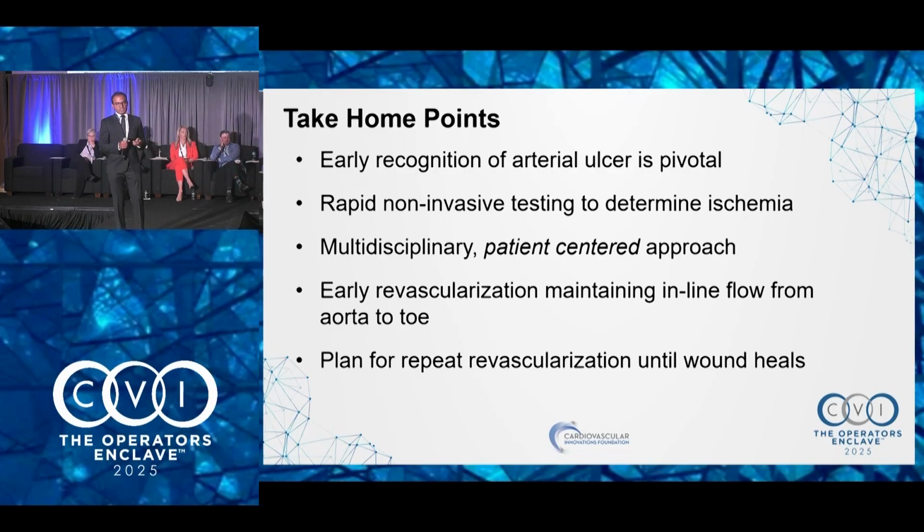So take-home points. When it comes to arterial ulcer or lower extremity wound, early recognition is pivotal. Always there has to be a drive to determine any underlying ischemia. So when it comes to arterial ulceration or lower extremity wound, multidisciplinary patient-centered approach is quite essential. Early revascularization, maintaining an inline flow from distal aorta to toe is quite essential. And plan for repeat revascularization if wound fails to heal.